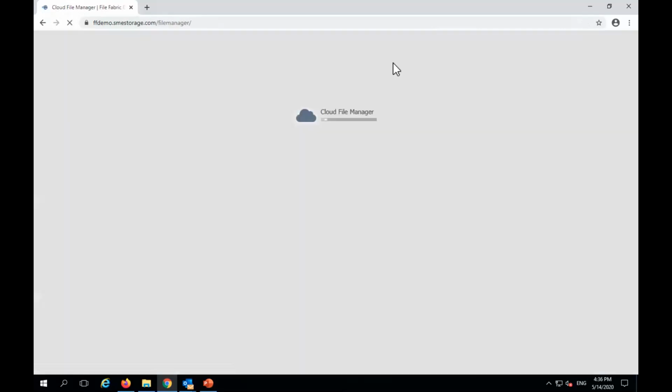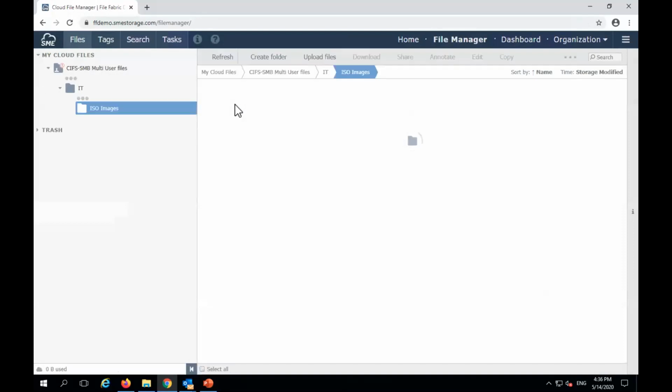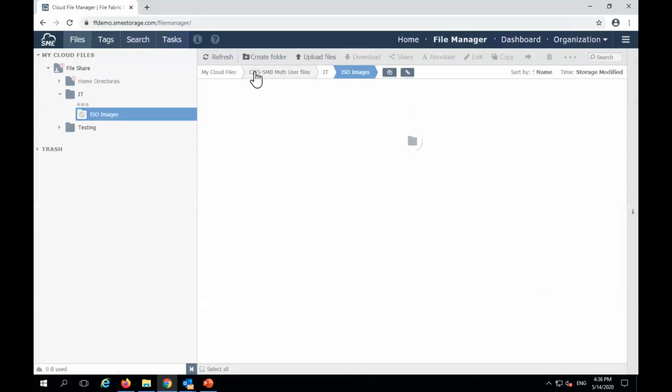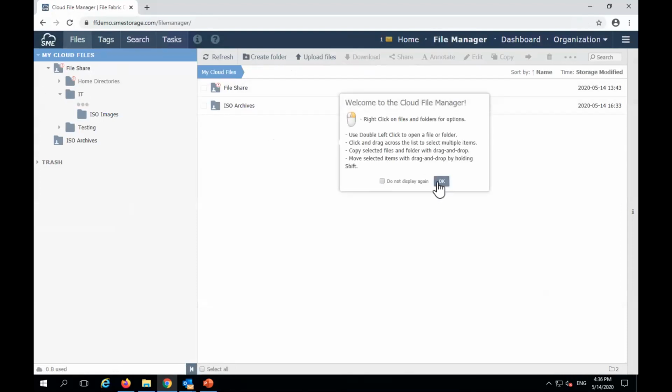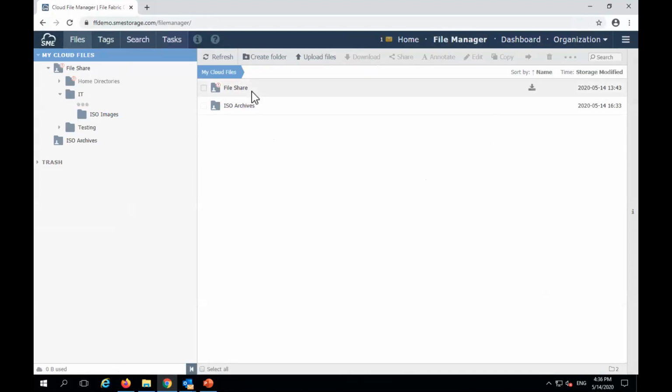Again, he sees the welcome message and he can navigate to the file manager. And from the file manager, you'll notice that we see a slightly different view than what the admin saw. This chap can only see from the root the file shares, which are the SMB shares, and he can also see the ISO archives now.